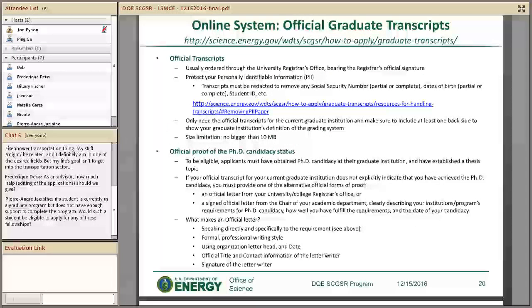So in the online system, this is about official graduate transcripts. This is part of the requirement as part of the application package. In almost all graduate programs, you will be required to provide either official transcripts or some form of credentials to show your academic background. I want to emphasize that when you provide official documents that include your personally identifiable information, called PII, you need to make sure to redact those documents, removing information such as social security number, date of birth, or partial student ID to protect your identity.